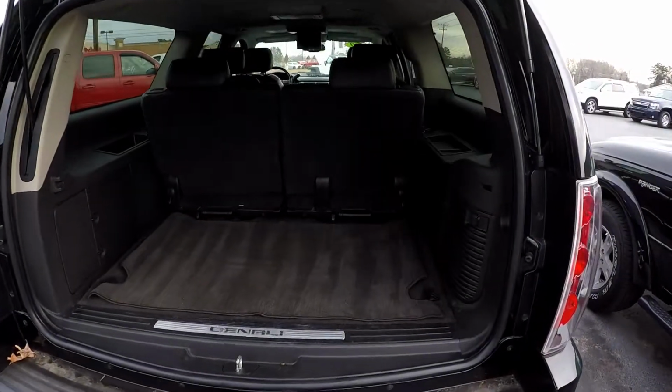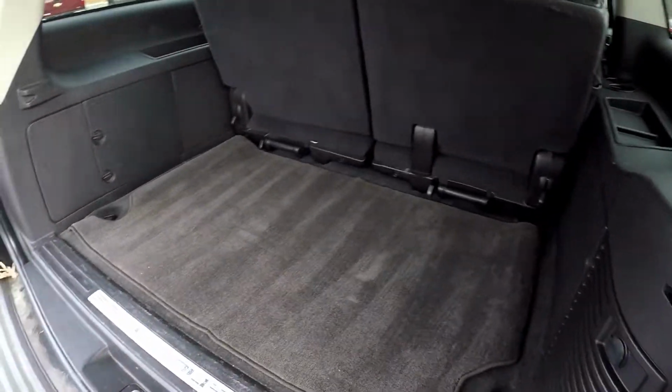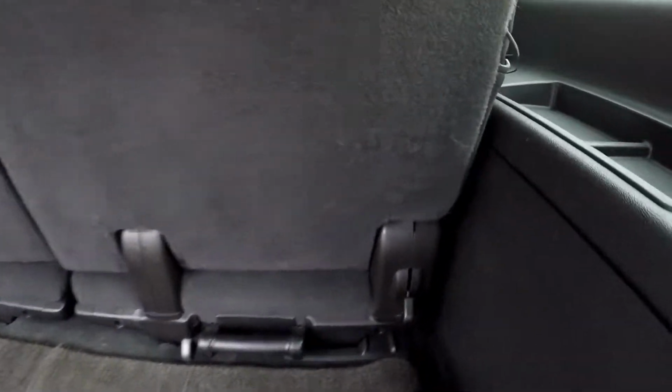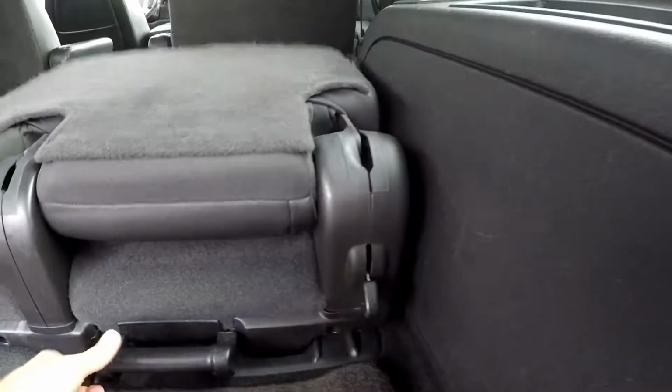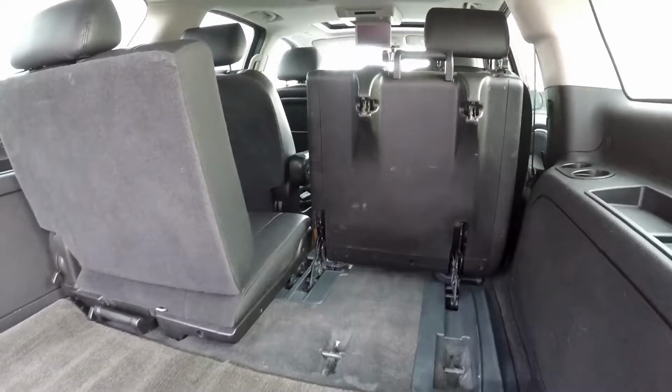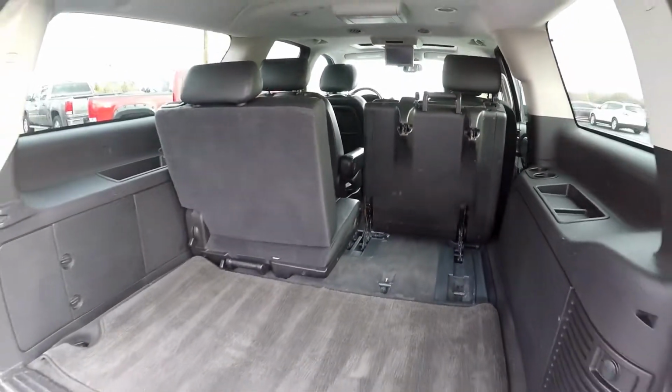Taking a look now in the back. Now this does have the third row in its upright position, so you still have a good amount of cargo space. Very easily, 2 flips, and that will get you a little extra cargo storage space there.